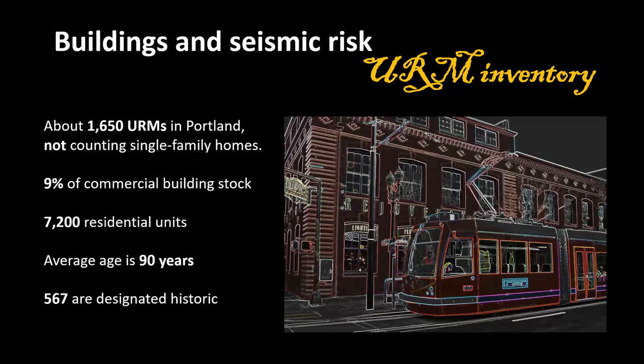That's 9% of the commercial buildings in the city of Portland, and it includes about 7,200 residential units, of which about 1,800 are publicly subsidized affordable housing, and a few hundred more are what we would call naturally occurring affordable housing, so low rent buildings. The average building is 90 years old, and about 567 of them have some flavor of historic designation. Less than 100 are actually on the National Historic Register as individual structures, but many more are contributing structures in National Historic Districts, or contributing structures on our local inventory.